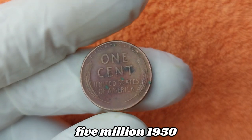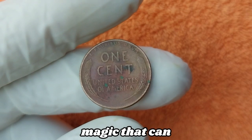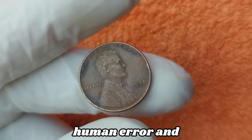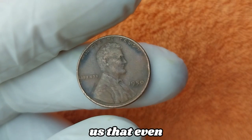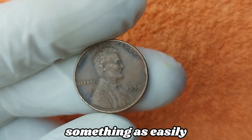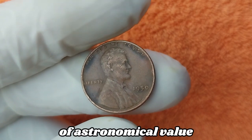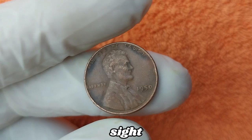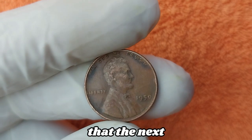And in the case of the $62.5 million 1950 penny, it stands not just as a coin but as a symbol of the magic that can happen when history, rarity, human error, and collector passion collide, and it teaches us that even the smallest item, something as easily discarded as a penny, can hold within it a story of astronomical value, a hidden fortune lying in plain sight.